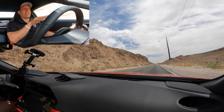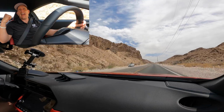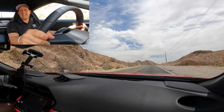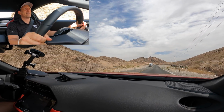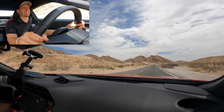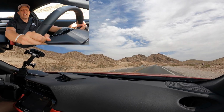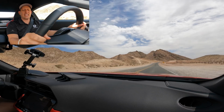Visibility out the front is great. They got the A-pillars pulled very far apart. Out the back, just as good. I think it's actually better than the 370Z when it comes to visibility. But really nice to be out here in Las Vegas doing the business, one turn at a time. But the seats, comfortable, much better than the 370Z. They definitely have made some changes.